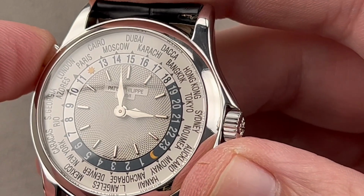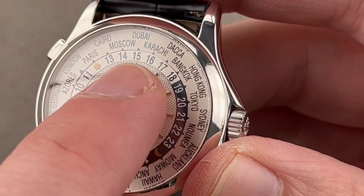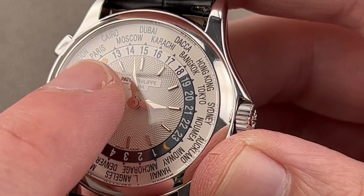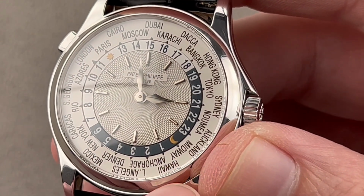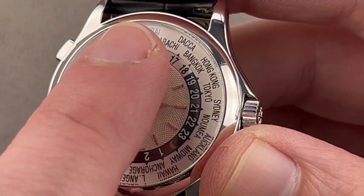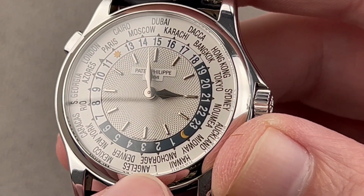And there you go. Now I can see that it is 3 in the afternoon. It is 1500. This is simple. You read the minute at center, and then you read the hour that's adjacent to the city. So in Los Angeles, you can see 3, and that's in 24-hour format, that little ring. So it's 3 a.m. in Los Angeles.